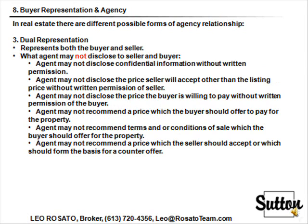In dual agency, these are the things that you may not disclose to the seller or the buyer without written permission. This is the end of Part 1.